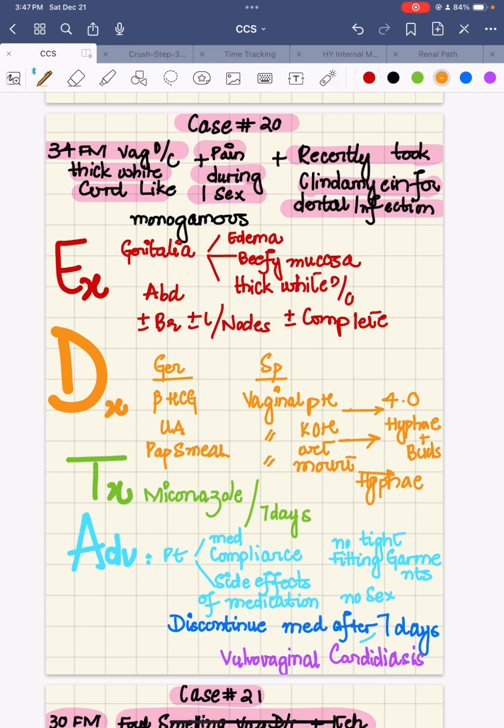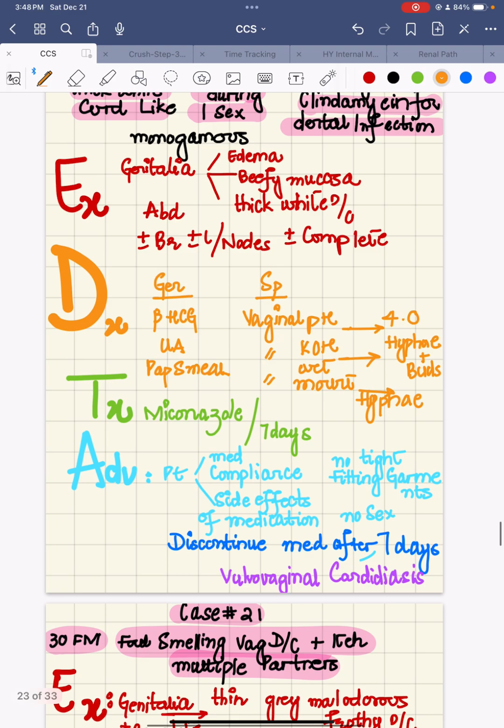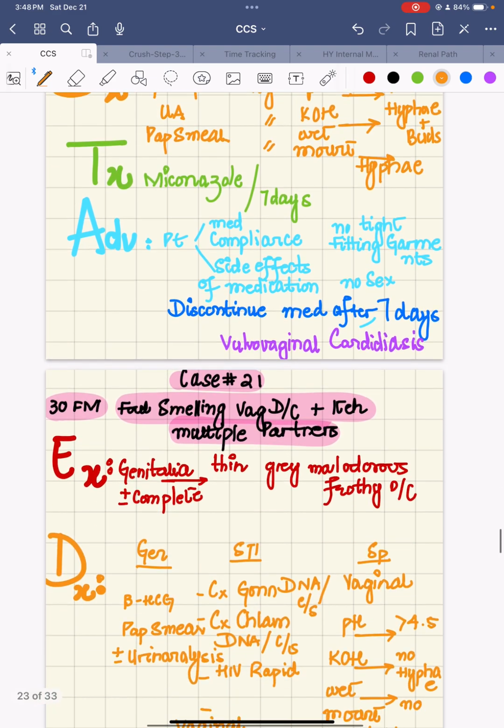So the treatment is miconazole or clotrimazole for 7 days, and advise the patient regarding medication compliance, the side effects of the medication, and no sex until treatment is complete, and no tight-fitting garments, and discontinue the medication after 7 days, and the diagnosis is vulvovaginal candidiasis.